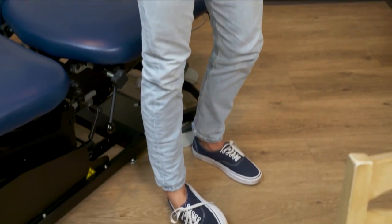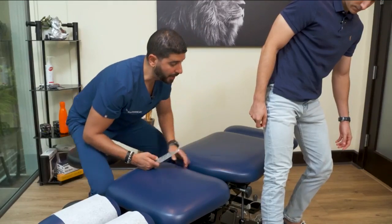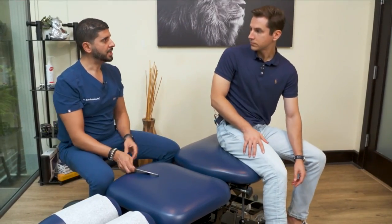And you're getting a stretch right across there. You're stretching that area out. But for most people, if they do this and you feel a little tightness or a little bit of restriction or pain in the inside portion of your ankle, outside portion of your ankle, then you've got an ankle issue, which could be why you're having shin splints in the first place.